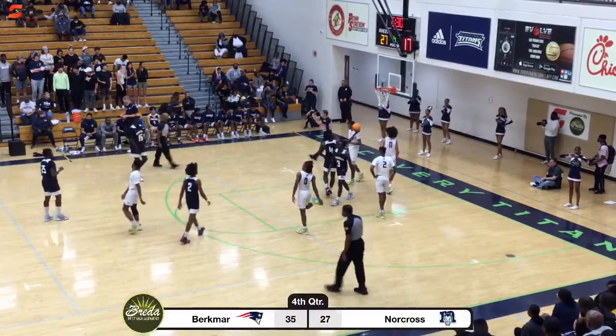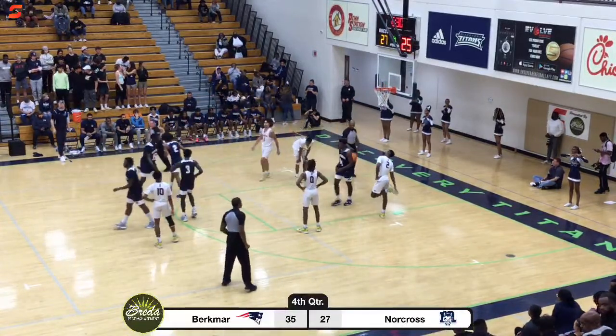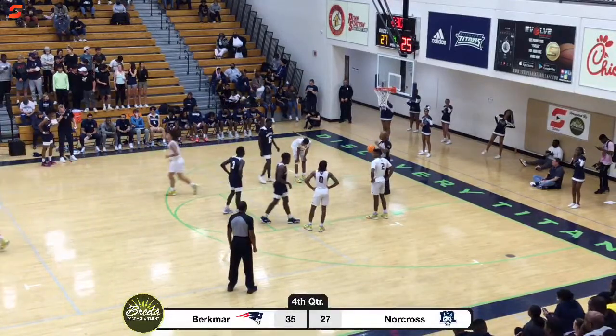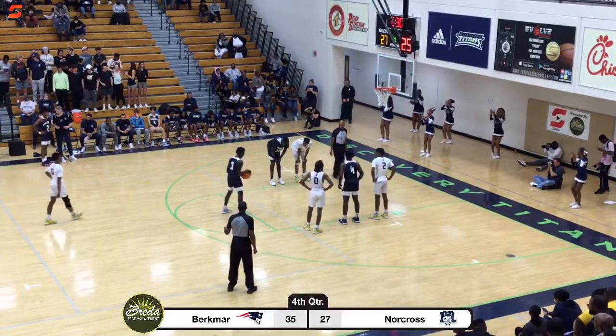Good attack and aggressive nature coming from Mir Pannone. And Pannone will go to the free throw line. He's 1 of 1 today from the line. I like that little action right there. Little shuffle, inadvertent, for a guard post up. I like it.